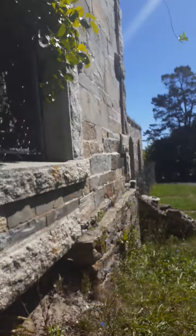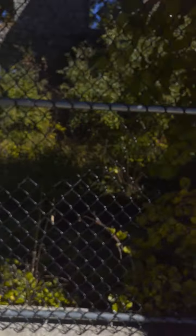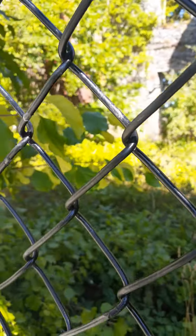There's a window over here. I'm going to try climbing up. Yeah, it's literally like a jungle in there. It's kind of hard to see because of how dark it is. I don't know if you guys can see it, but it's all just a bunch of leaves and branches and stuff. The camera's being really blurry right now, but it's just like a jungle in there. I'm going around back right now.